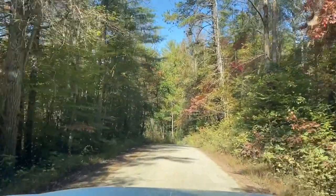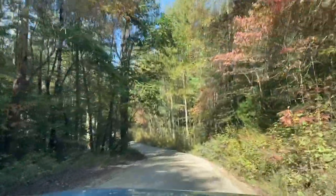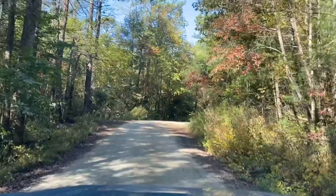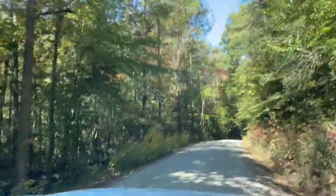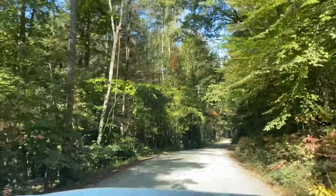Once you pull off Odoka Road into Brown Mountain, you're gonna drive up this little road here. There's another parking area you're gonna see, because again, most people who come up here are bringing their trail bikes and ATVs, and there's some dispersed camping up here. You need a permit to come to Brown Mountain. I've never camped up here, so I imagine you probably need a permit to camp.